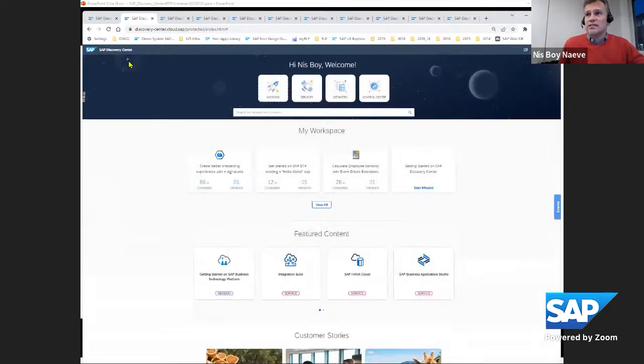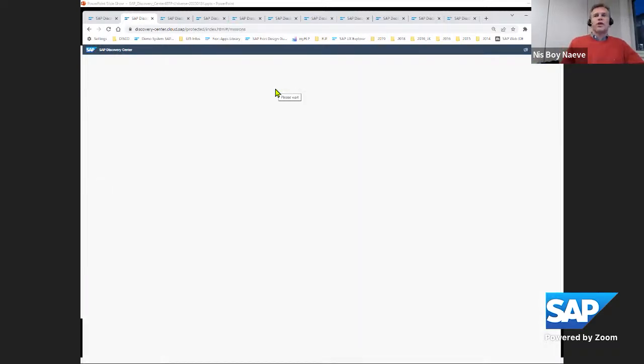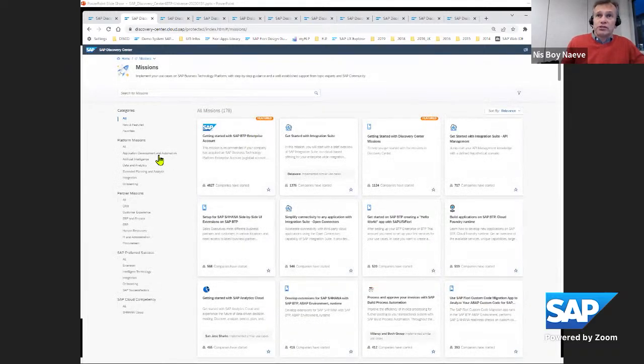And one last element, which I also want to mention to you: who is creating that content? Because I think that's also important to understand. I've said it between the lines, but I want to make it more explicit, because you see here what we call platform missions, partner missions, SAP Preferred Success, and SAP Cloud Competency. The vast majority are the so-called platform missions. In this case, 122 missions which are created by SAP experts.